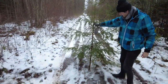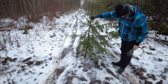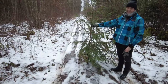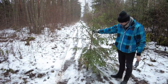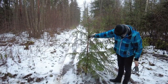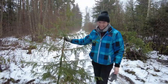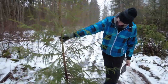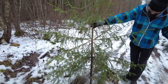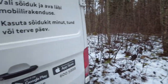Okay, what do you think? Let me know in the comments below. Do you like this tree? And later we're going to put some beautiful, not presents, but how it's called? We're going to decorate. Ah yes, we're going to decorate. And you see it after decoration too. Okay, that's it. Let's pack it up.